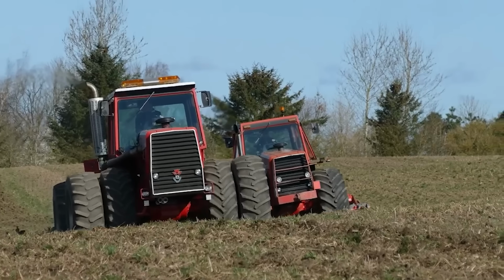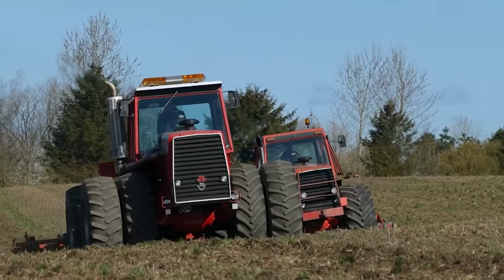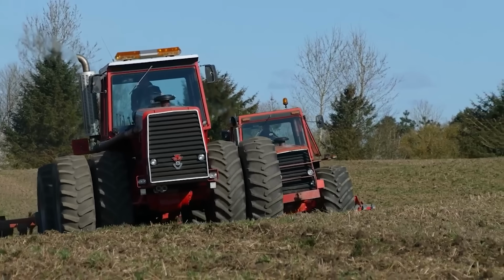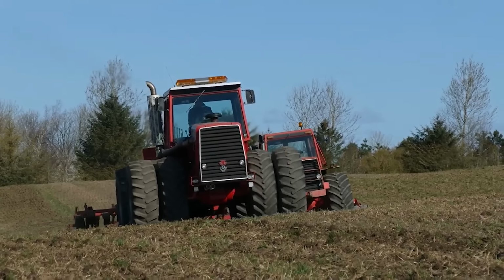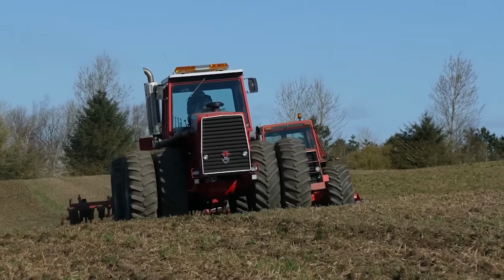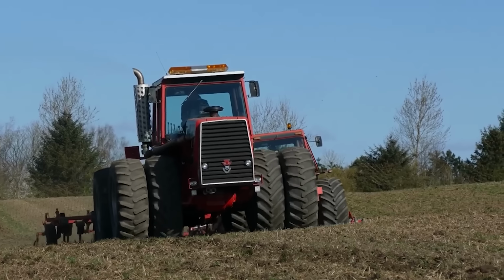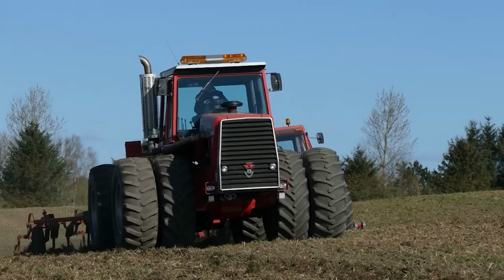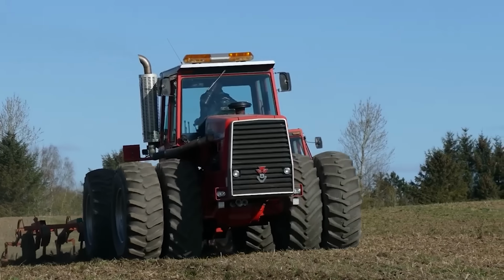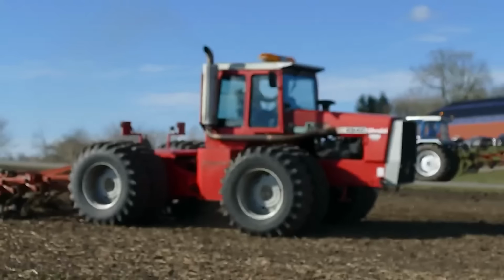The cab reflected the tractor's premium status. Air conditioning, air ride seat, and full instrumentation came standard. The distinctive V8 exhaust note announced the 4880's presence long before it came into view. Fuel consumption was substantial, but farmers who needed this power had few alternatives without moving to more expensive, articulated four-wheel drives. Production ceased in 1985 as Massey Ferguson struggled financially.